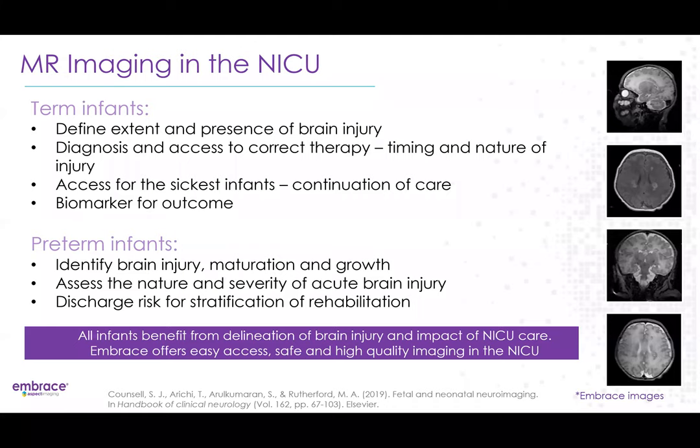In preterm infants, MR is used to assess the nature and severity of acute brain injury, directing those clinical decisions both in the NICU, the decisions to initiate therapy sooner, and then also is used in discharge risk stratification of rehabilitation, determining what post-NICU therapeutic interventions are required for that baby and making sure those things are being lined up before the baby leaves your care in the NICU. We know that all infants benefit from the delineation of brain injury, and it impacts NICU care, which is a benefit to all babies in your NICUs. Embrace offers easy access, safe, and high quality imaging without leaving the NICU.